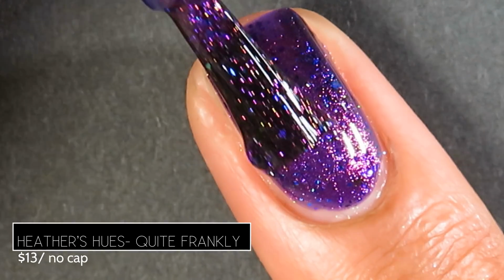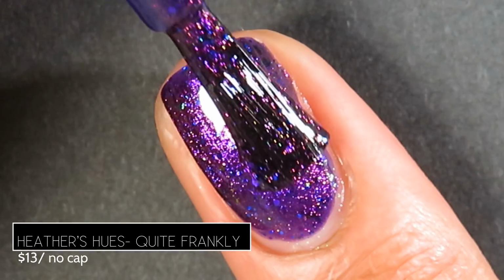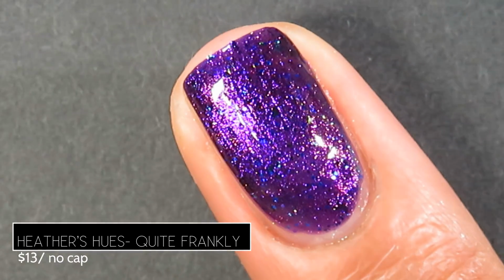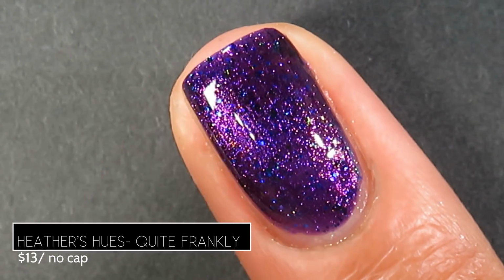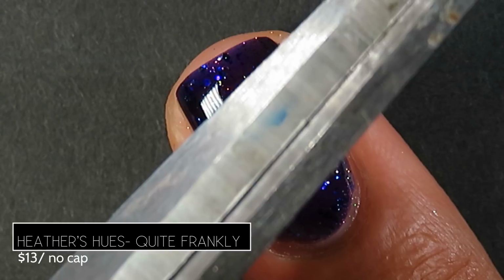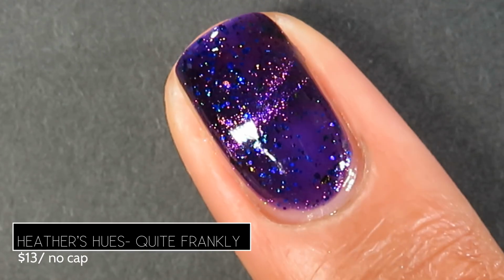This one does have a more subtle magnetic effect. Personally, I don't mind that because I think even without magnetizing, it's beautiful. And it's got such interesting components with all of those different kinds of flakies in there as well.